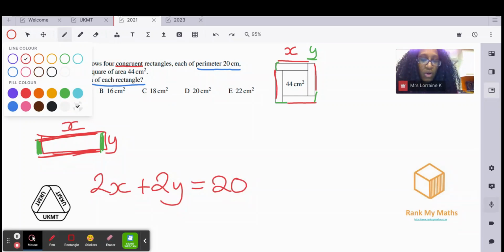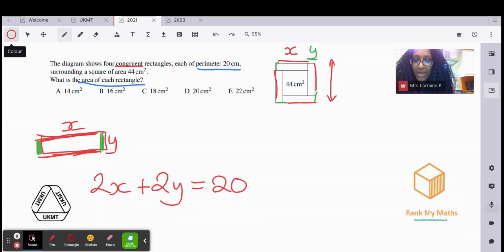So the whole perimeter of this, and to be honest, I don't even need the whole perimeter because I'm thinking about area, and the area of the larger square is just length times width. So if I just think about this distance here, I can see it's made up of 1x and 1y, okay? Or if you're not using algebra, you can say one of the red sides and one of the green sides.